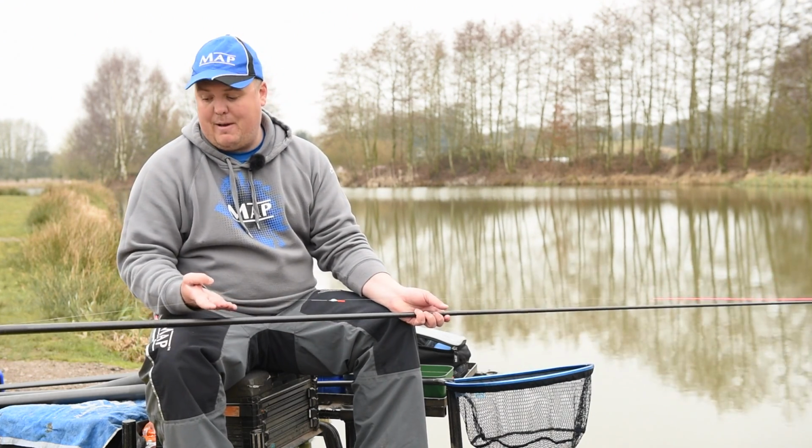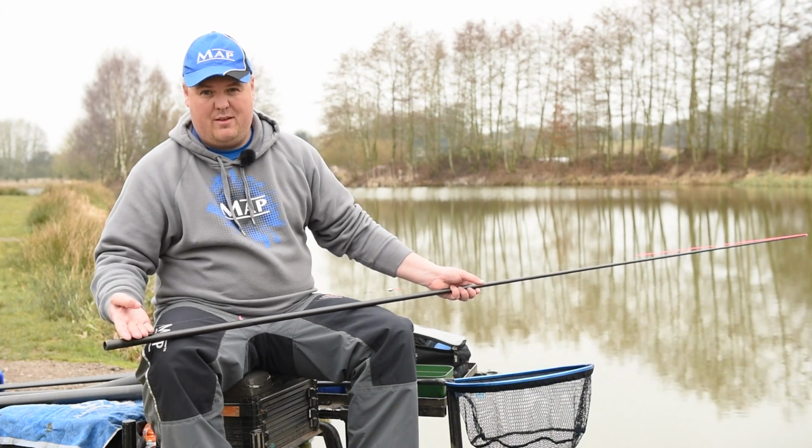But definitely 0.15 mainline to finally a 0.10 hook length. I feel I can land pretty much anything on 0.10. I can still give them a little bit of stick if I need to, and I believe it gets me more bites.